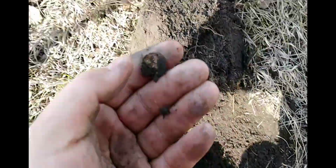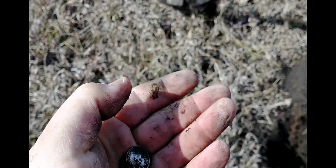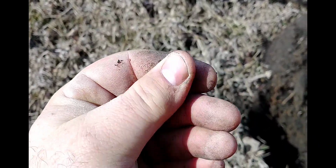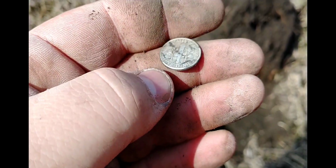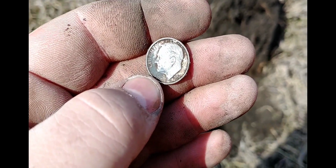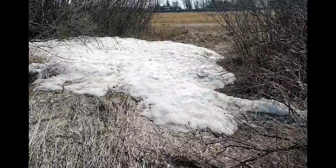This is old ground. What could you be? A Rosie. No way. It is too. A Rosie. That's strange. 1951. 1951 Rosie. Unbelievable. First silver of the year is a Rosie. 51D. Alright. Cool. I like the 6-inch coil. Let's move on. The last remnants of the snow. Get out of here. I'm done looking at you.